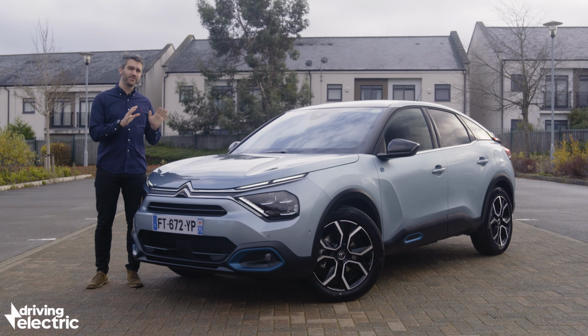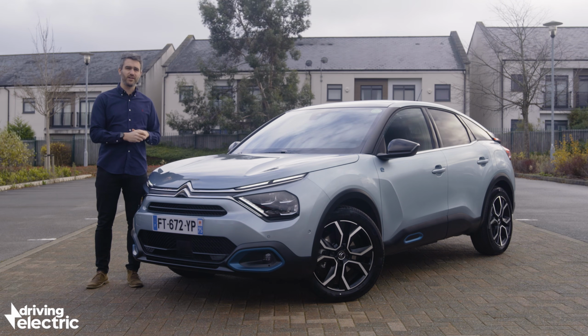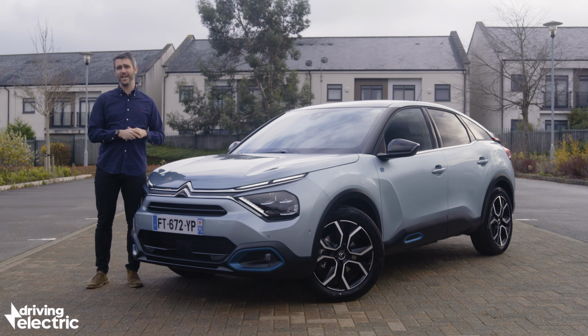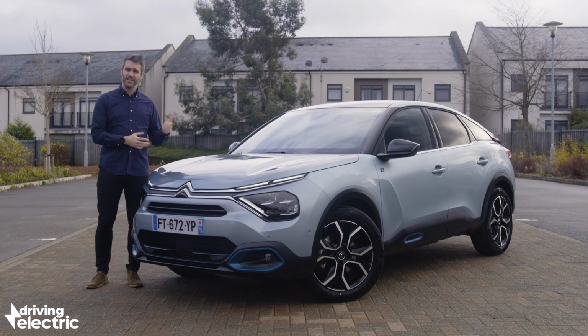To recap, it's based on the same mechanical platform as the Peugeot e-2008 and the DS3 Crossback E-TENSE. It shares those cars' 50 kilowatt-hour battery and it's got a similar 200-odd mile range. So should you shun its French siblings for what is clearly a quirkier and cooler alternative? Let's find out.